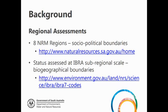As background, the regional assessments that were started 8 years ago were done for each of our 8 NRM regions, but because they're based on socio-political boundaries, we opted to do our status assessments at the Interim Biogeographic Regionalisation for Australia's sub-regional scale. In that scheme, there are 89 bioregions around Australia and 419 sub-regions, 15 bioregions in South Australia, at least in part, and each of those has between 2 and 6 sub-regions.